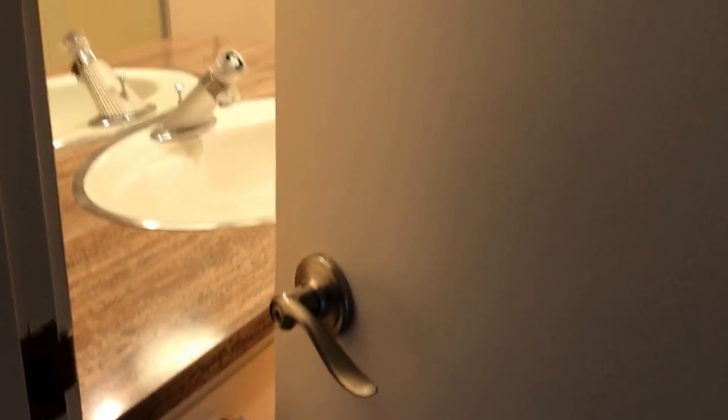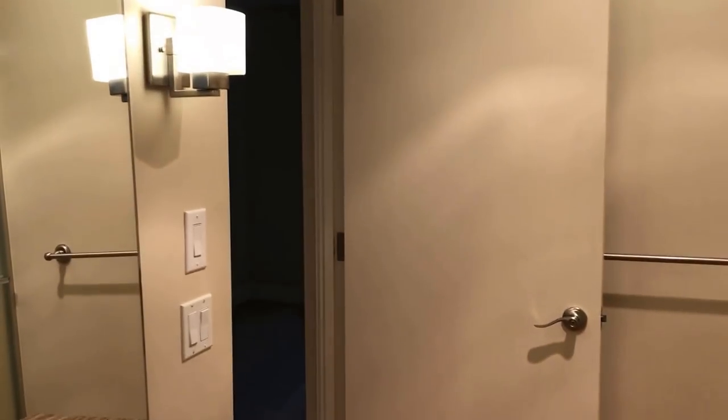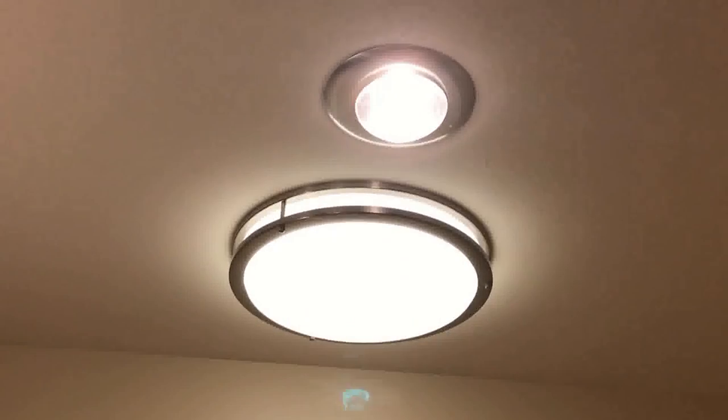And then from here is the second full bath that also has hall access over here. Beautiful cabinetry, beautiful countertops, sink, lighting. Another one of those large lights and a heat light. In this area is the toilet with a shower in here.